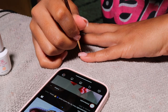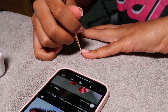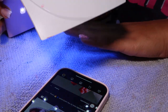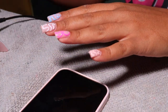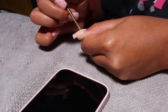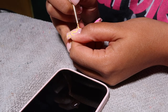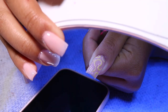But yeah, this was a really fun, quick, easy set, and I just wanted to show you guys how I was able to do it on my own. You guys know I love doing my own nails. I just like quick, cute, fun designs. I don't want to spend hours and hours, and this was real cute. So I did the full cover nail on this thumbnail, and look at how perfect it looks. And we're doing yellow, and yeah, that is pretty much the set, the fill-in on my nails.